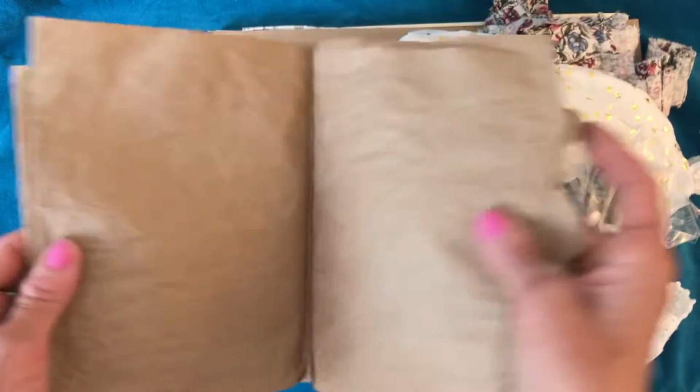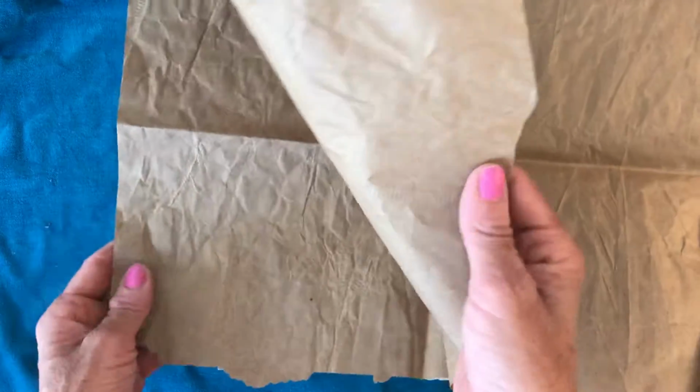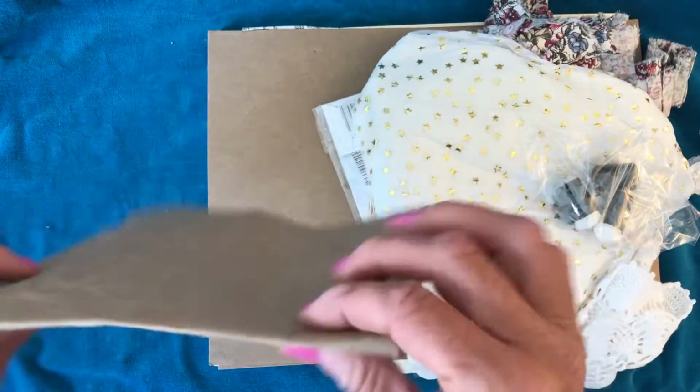Oh, and fantastic, more of this gorgeous brown paper. I had to laugh because Catherine did say it needs ironing. Seriously, Catherine, this is absolutely fine, because whatever you use this for, it may actually add to it being sort of crumpled. So I love that. Thank you very much.